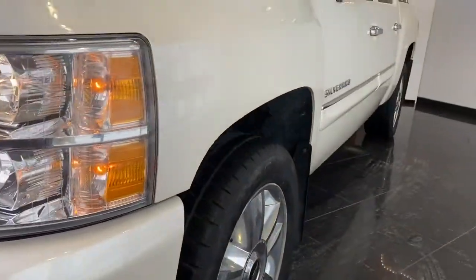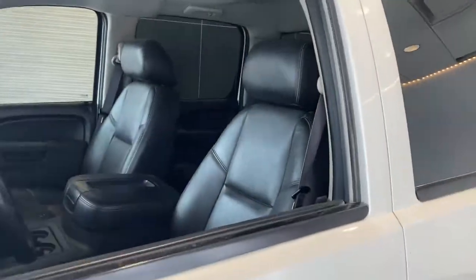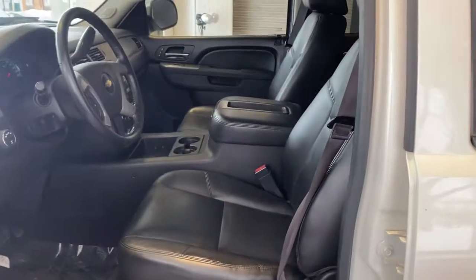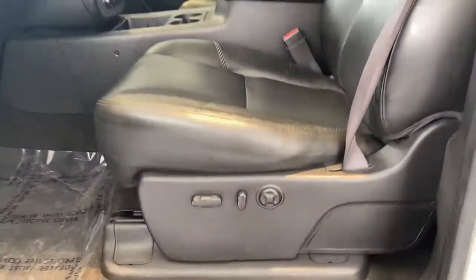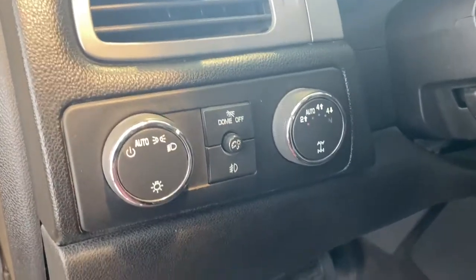you want and need. These are just some of the great options this vehicle comes with: keyless entry, heated driver's seat, iPod, MP3 input, fog lamps, cooled driver's seat, backup camera, 4x4, heated mirrors, power passenger seat, premium sound system.